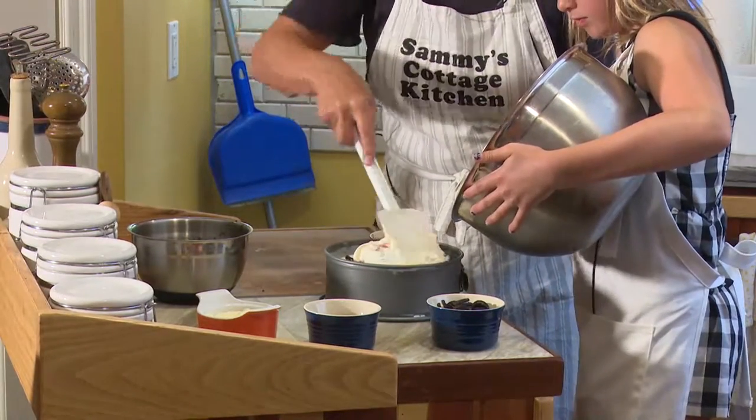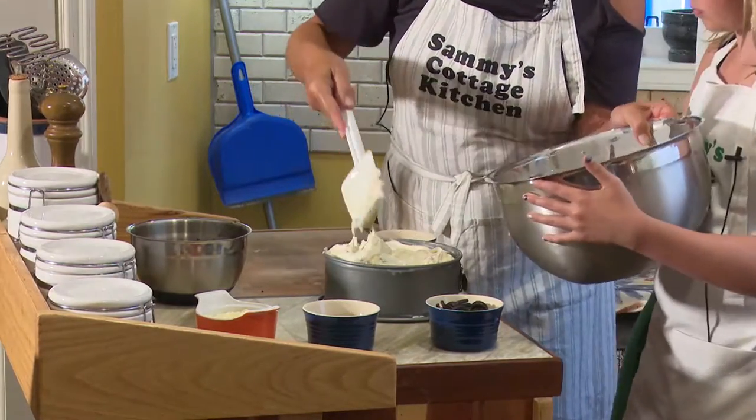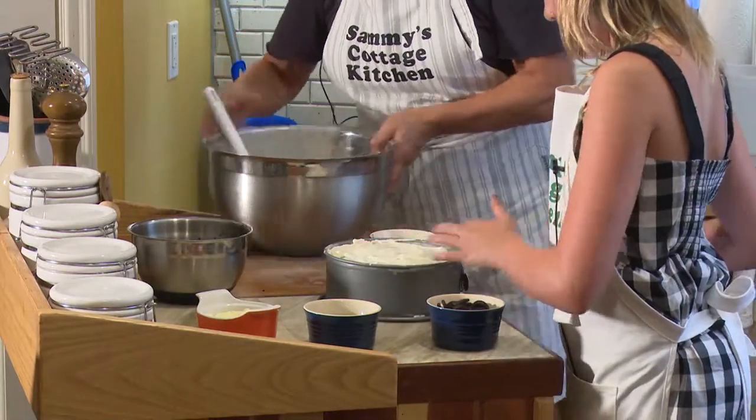Danae's putting on some music for us because I guess we're just too noisy. And then this has to go into the freezer after we get the topping on. You got girls, quickly get the decorating done on top. Look at how nice and colorful it is. And I'll get this back into the freezer.